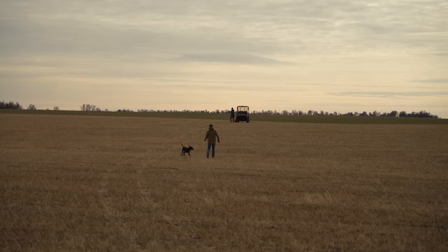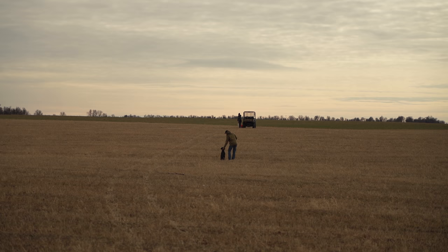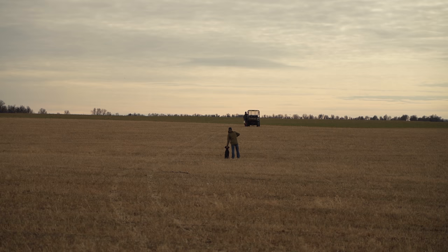All right, so today we're using the DT Systems MR1100 collar. It's the Master Retriever Series 1100. It's an awesome little unit. Our first retrieve is gonna be 79 yards. All right, when you're ready.